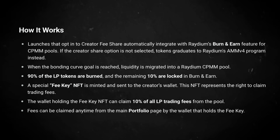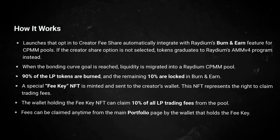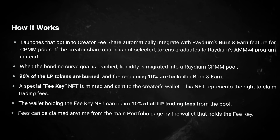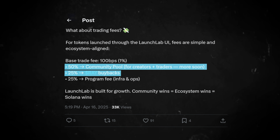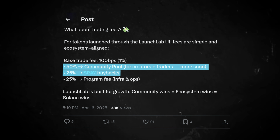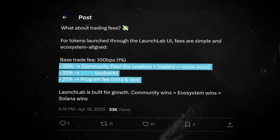Now, when creators opt into the fee share, their token automatically integrates with Radium's Burn and Earn feature. This lets them lock or burn LP tokens for long-term stability and earn a fee key NFT, allowing them to claim 10% of trading fees once the pool graduates to a Radium AMM pool. Now, the platform charges a 1% transaction fee. 50% of this goes to the community pool, 25% is used to buy back Radium's native Ray token, and the remainder is used for Radium's infrastructure and operations.